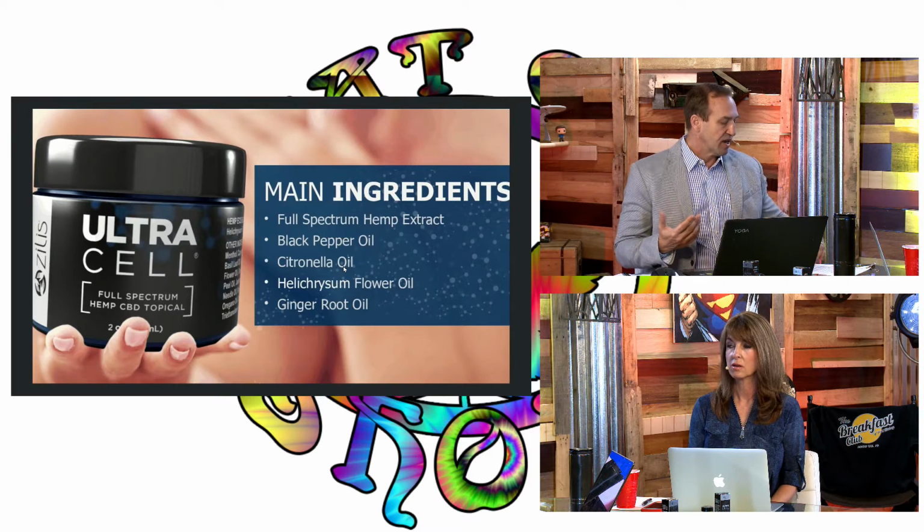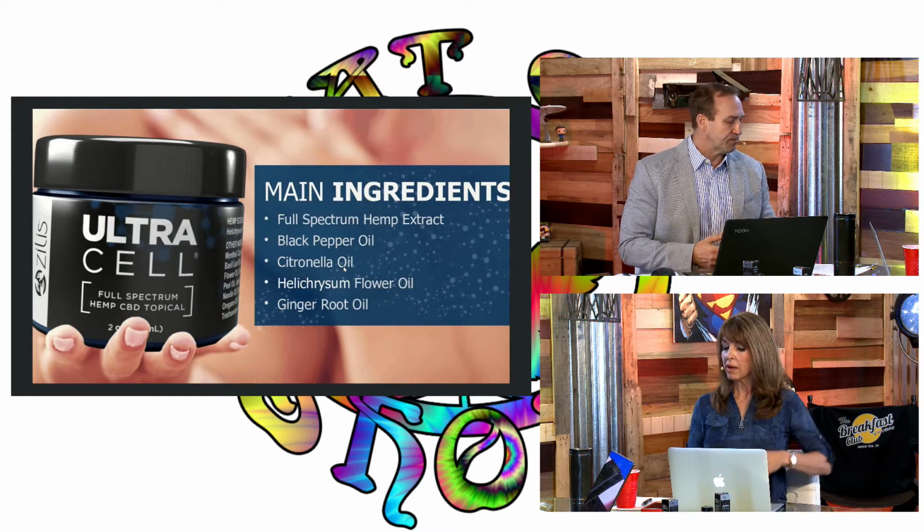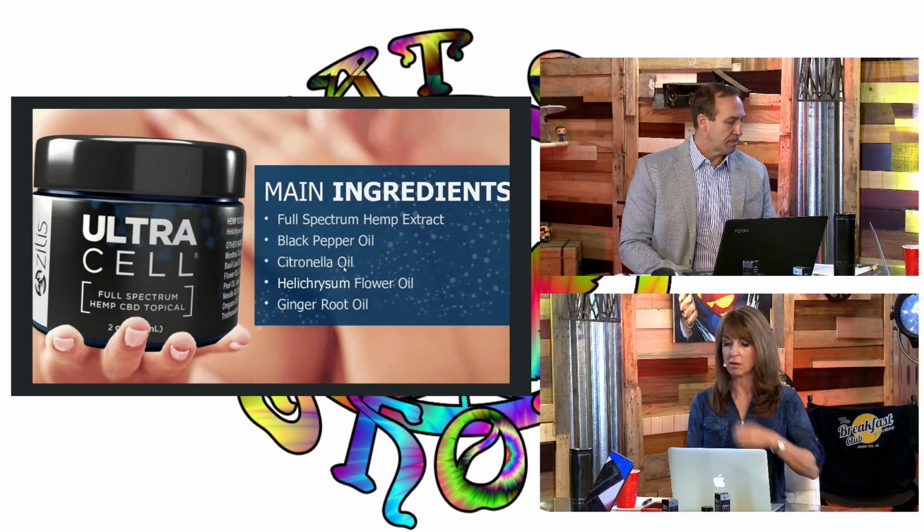It's known for antibacterial, antifungal, anti-inflammatory. It's got a list of about 20 different things that it helps with. It helps with blood pressure reduction, so it says in these. Now, is black pepper the same thing that a lot of people mix with turmeric when they take it? They say that if you take black pepper with turmeric, it helps your absorption of the turmeric a little bit. Not a lot, but it does help. So I think it may increase absorption of certain things.